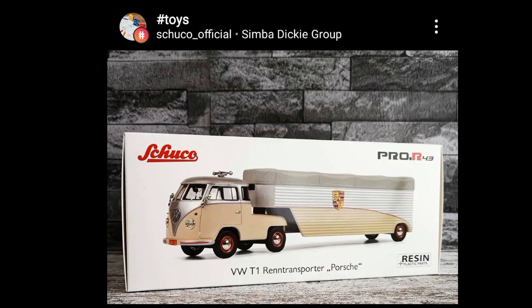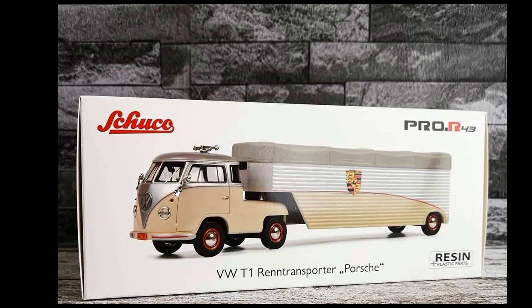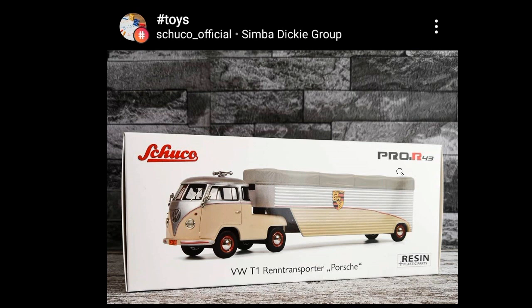And then new stuff from Schuco. This is the VW T1 Rent Transporter Porsche, as you can see right here. So beautiful, based on the box art. Still no pictures though on the real life, the actual piece right here.